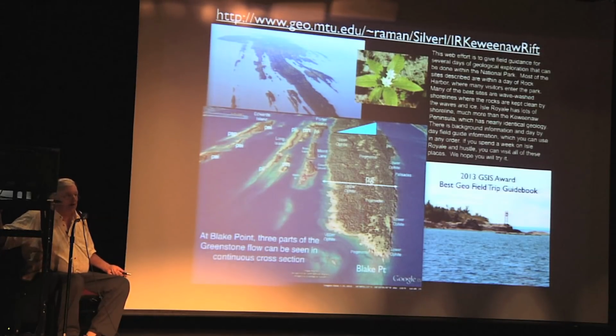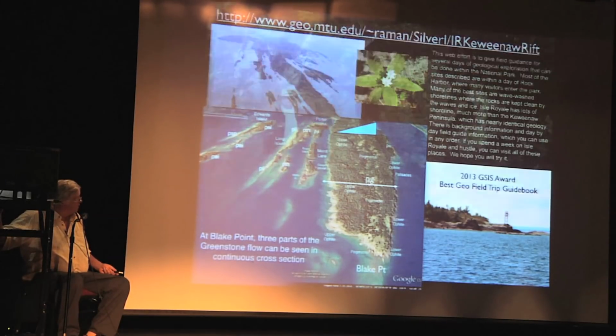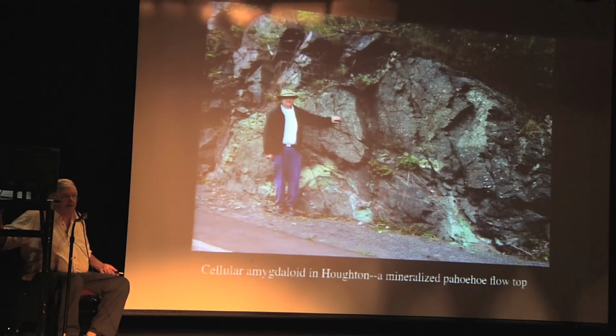This is some of the Isle Royale occurrences with the very large lava flow, the greenstone flow, which goes through the northern part of Blake Point. But right in Houghton, you can see the effects of the lavas. This is a lava flow top, which is right behind, well, it's on Montezuma Avenue. And so there's a contact here between a flow top, which is kind of green and a little bit of pink, and the lava flow bottom, which is black.